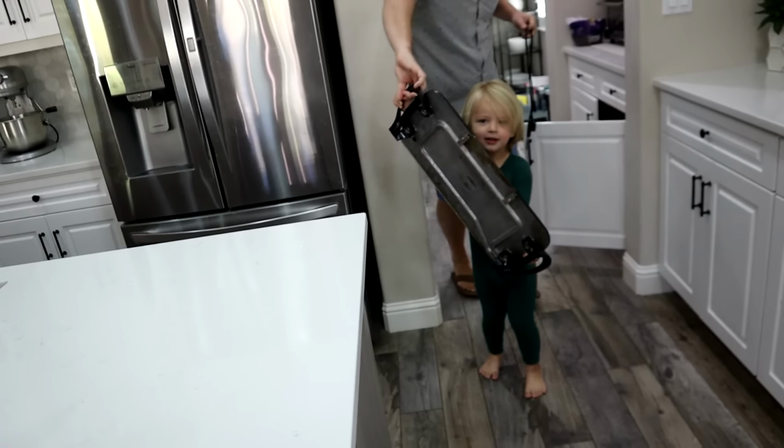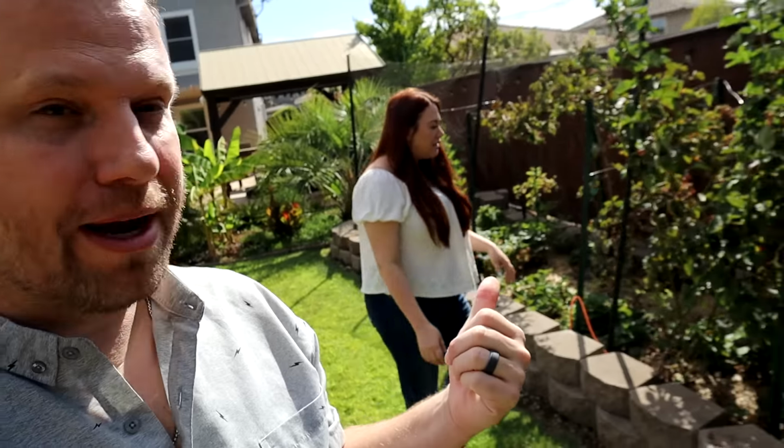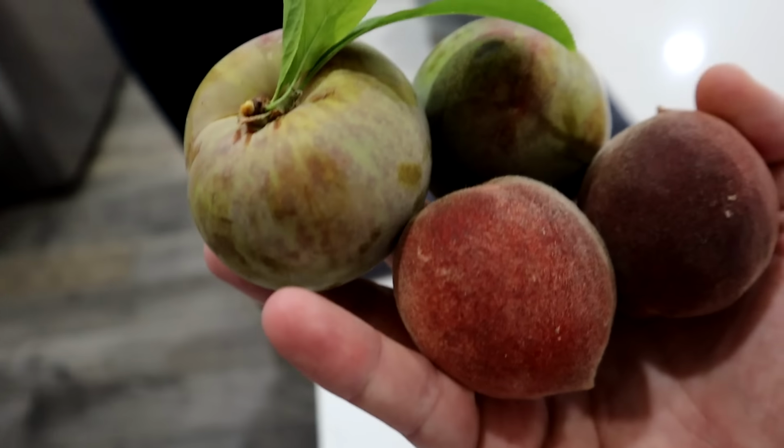Look at him. Oh, are you helping? You're such a big helper. Thank you. We usually have to check the garden once or twice a day to get anything that's ripe. Melissa's gonna grab some berries, and I think I'm gonna get a couple plums and peaches. This one looks pretty good. All right, I got a couple plums and peaches.